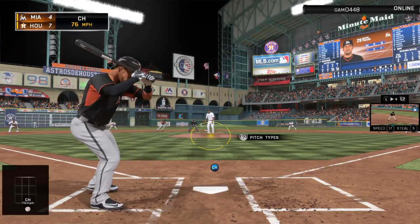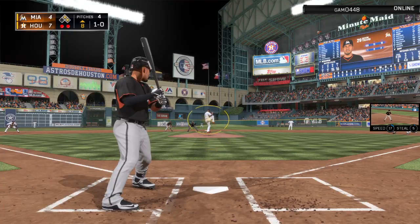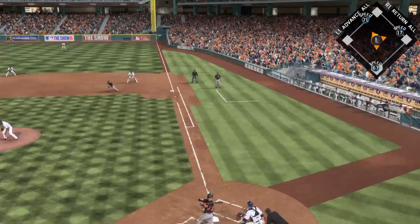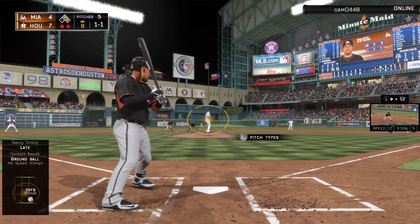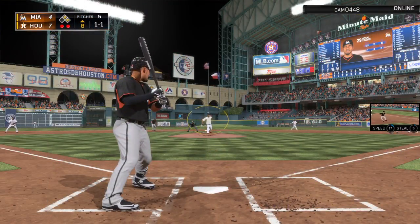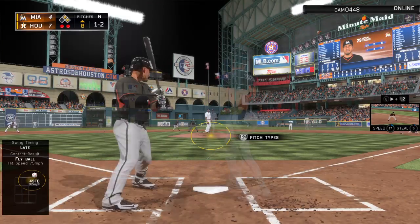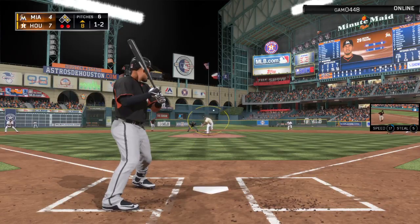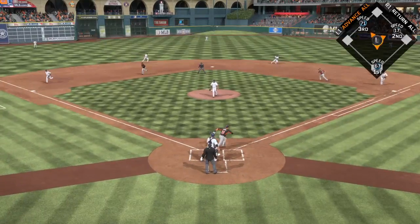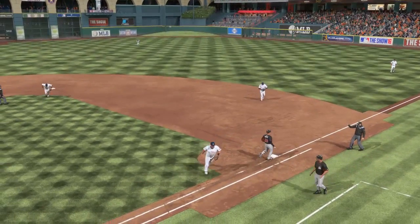Now a check swing, but he holds up in time. Ball one. A shot down the first baseline, but a foul ball. 1-1. And he'll fall behind now to 1-2. In the dirt, but swung on and missed. And the throw to first ends the inning.